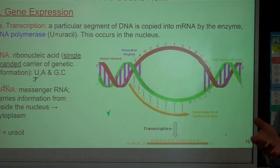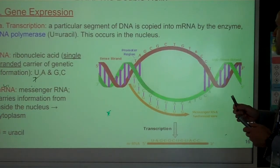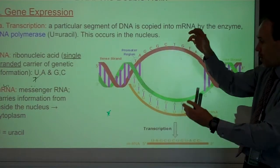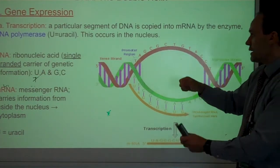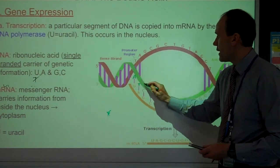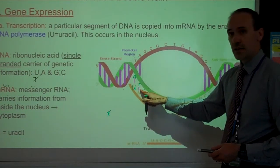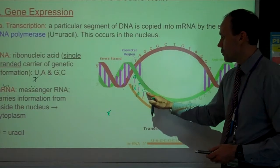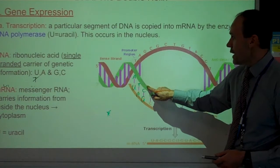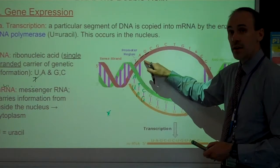It works the same way. RNA is a very old molecule. So, what we have here, let's look at this process again. We've opened the DNA up. I want to make a protein. Here is A, T, C. What is the complement of A? U. U for RNA. What is the complement of T? A. What is the complement of C? G. So it's using this green one as a template to make a copy of TAG, the red one.